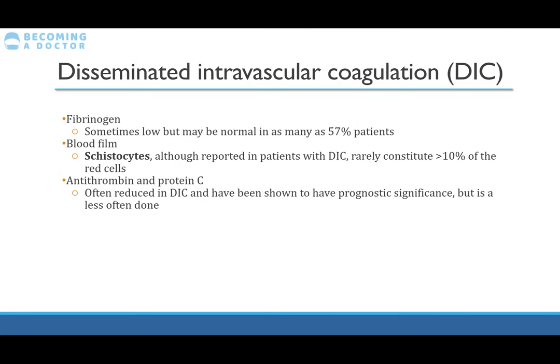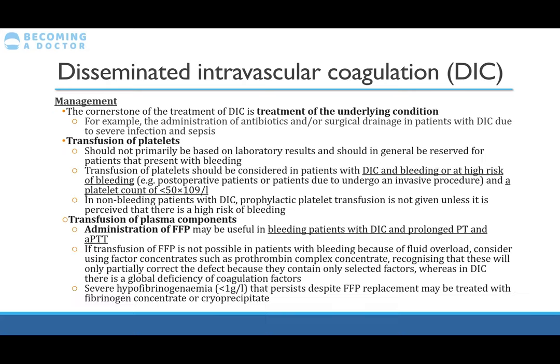Fibrinogen, sometimes low because you're using it up, but can be normal. And again, in a blood film, you do get schistocytes. And I guess less often done is antithrombin and protein C. So the main management is to treat the underlying condition.